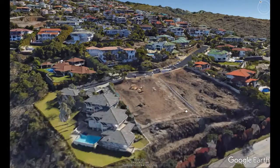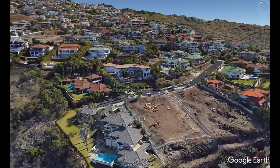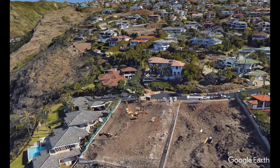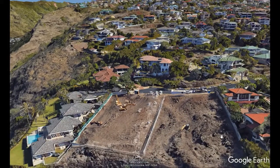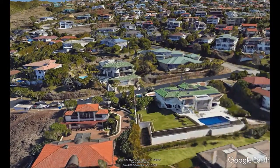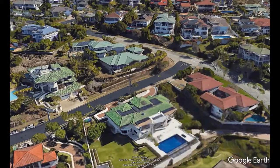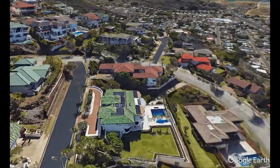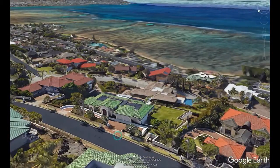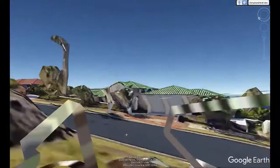What is this, big old dirt mounds? What, that won't do. I can't have that. Yeah, they even got the bulldozers there. Look at that. I wonder if that construction's still going on. If you happen to live over here and you know about that, let me know. Some super unique houses out here. Like, look at these roofs. This one is just straight up green, like tile. I don't know.